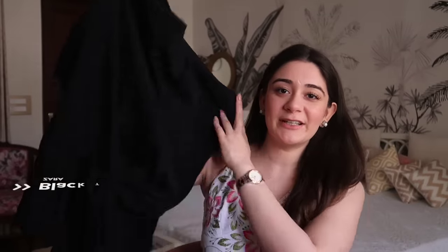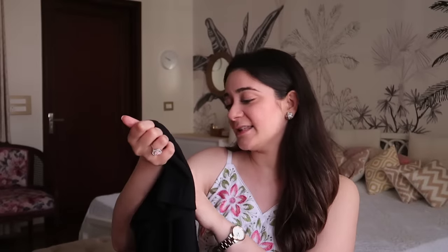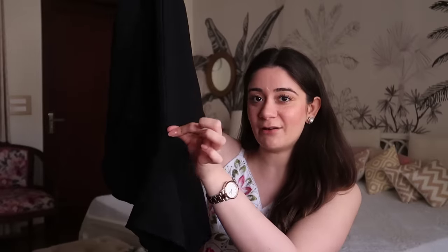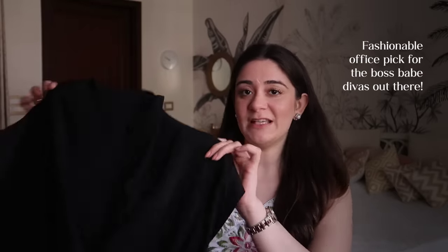Now I wore this during a TEDx event, and again I got so many comments, so many compliments about that. This is in the size, I think it's small, yeah, and it has a zipper at the back. I don't know if the camera is actually capturing the quality that well, but the zipper goes all the way down till here, so it is super comfortable to wear. I've seen so many people wear this to offices. It's a pretty famous piece from Zara now.